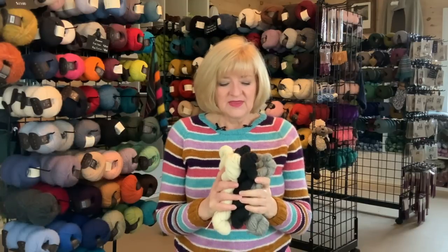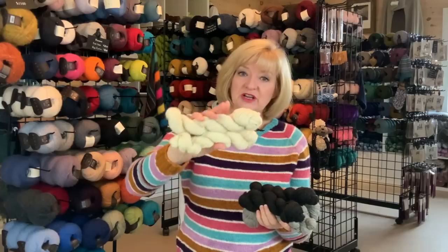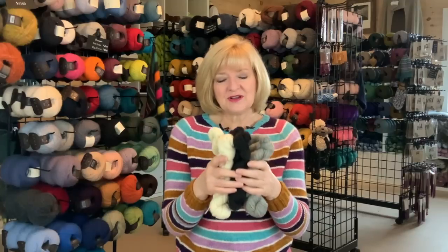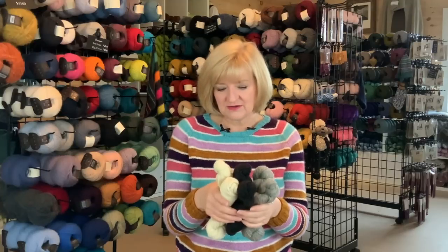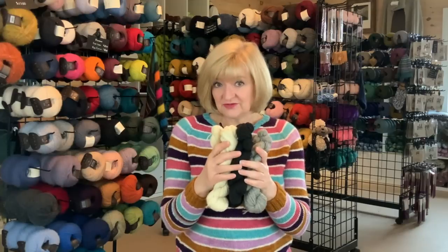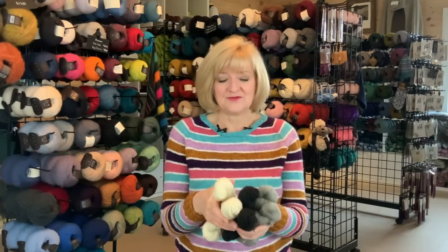These skeins are 200 yards for 50 grams, so they're quite fine. The texture of this yarn is quite different from our worsted and our ARNE weight yarn. It comes from a single flock of sheep from Wild Winds pastures, so that's where the name comes from. These sheep are a mix of old breeds and newer breeds.